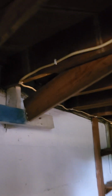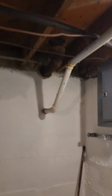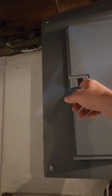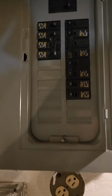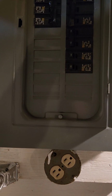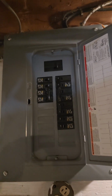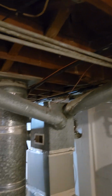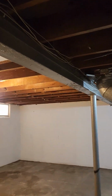One thing to note too, this is a 1947 build. And it does look like it's upgraded or modernized electrical, so that's pretty good. And here's your panel. Looks like it's a 100 amp service. You're talking about 800 square feet on this one side. I'm assuming that this panel just does the one side, which would make sense in this duplex. And 100 amps is probably good enough for a 2-bedroom 800.